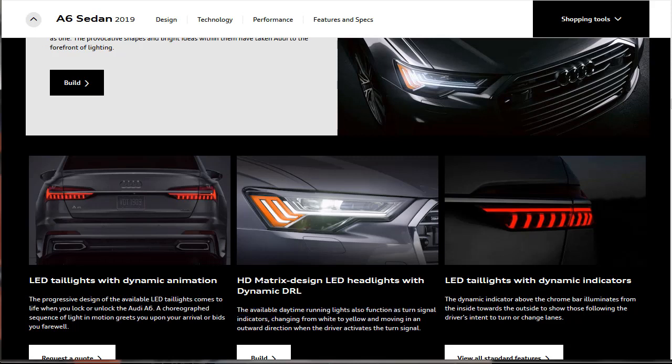This is high definition matrix design LED headlights with dynamic daytime running lights. That's what that DRL means. And these things can actually move in the direction that the driver activates the turn signal. So that's why they call it dynamic. All right, so then over here on the far right, we have the LED taillights with dynamic indicators.